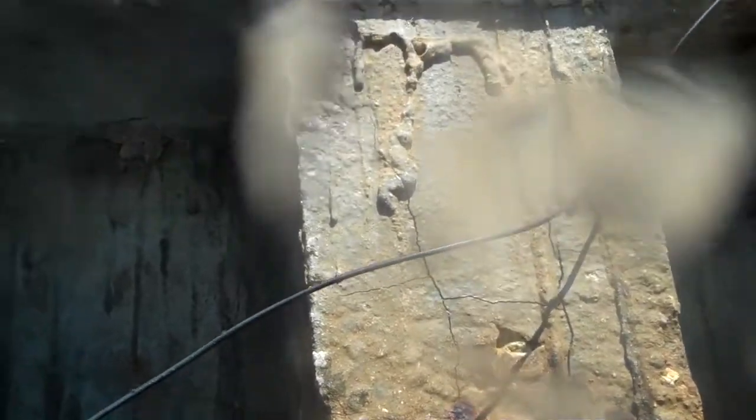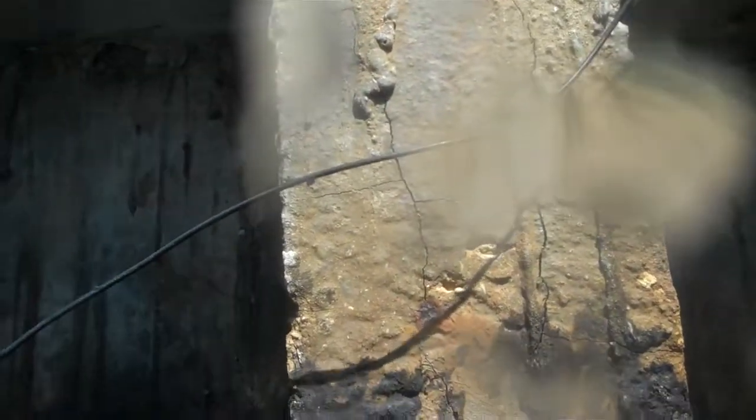This H-pile, the second one, also has some cracking. And you can see where the tie-back cover is. There you go, it fell off. Tie-back metal looks still good. There's a good possibility the tie-back is still anchored in the property. That also needs to be re-cemented. Radius as well.